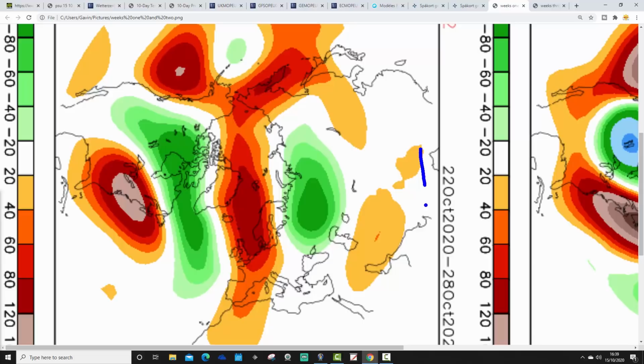This is week 2, which is the 22nd to 28th of October. It looks very, very different to all of the model output that we've just been seeing. It has a wall of high pressure across Western Europe and extending back into the Arctic with low pressure out here. So it's mainly dry and anticyclonic and probably bringing in a southerly to southeasterly wind. Now, if the wind is south and east, then that's going to be quite mild. But if the wind is east of south, so it's more off the continent, then that can actually be quite chilly.